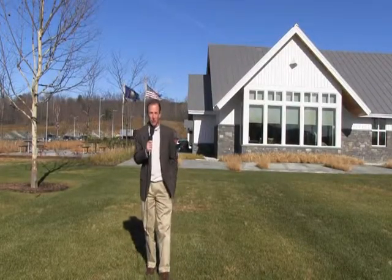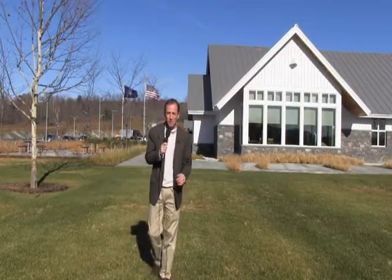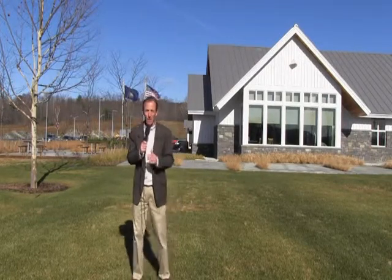Well, we're going to close out the show here with another angle of the Welcome Center. You can see the patio area with picnic tables for people.